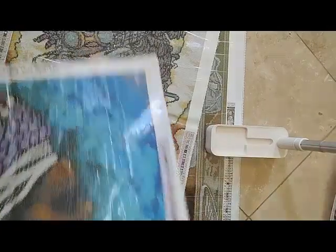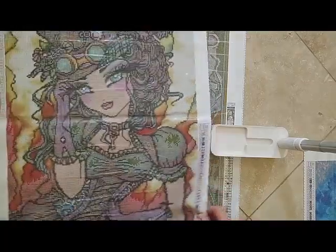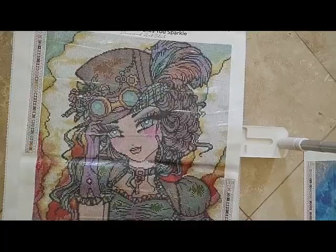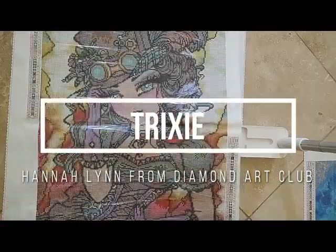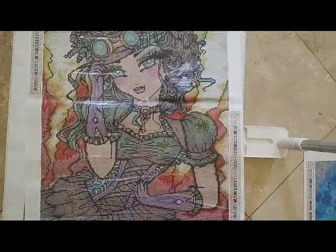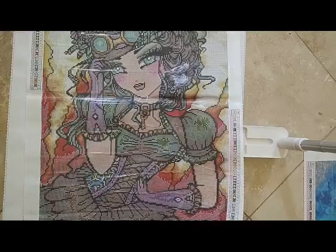Okay. Now, if I get my three planned canvases done, this is going to be my final or my fourth start of June. This is Trixie by Hannah Lynn from Diamond Art Club. A little steampunk princess with the key choker, the top hat with goggles. Real cute, real cute. We like her. She's an 18.5 by 26, or a 47 by 66 centimeter with 45 colors.